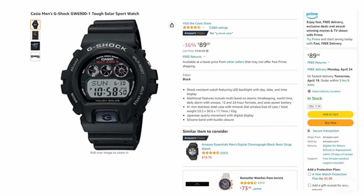One reason why this is a very popular model, you can consider it a baseline G-Shock, but again, this was my go-to physical training watch, arduous training watch, the GW6900. It's still being sold to this day. It sells for around $89 on Amazon. So if you want a basic watch where you can just throw it on and not have a care in the world, then it's this watch right here, the GW6900.